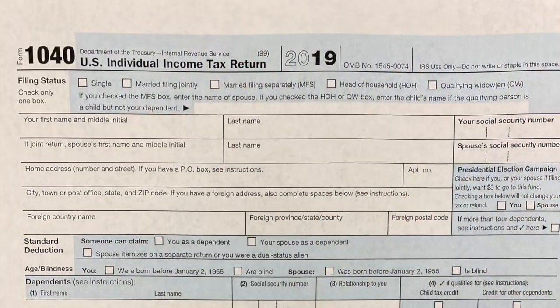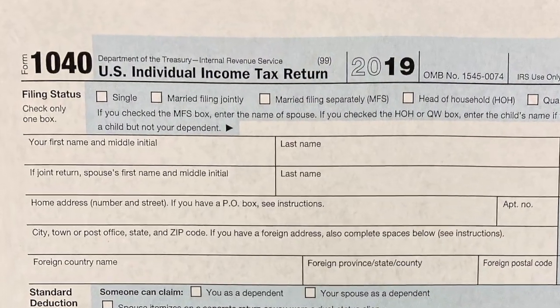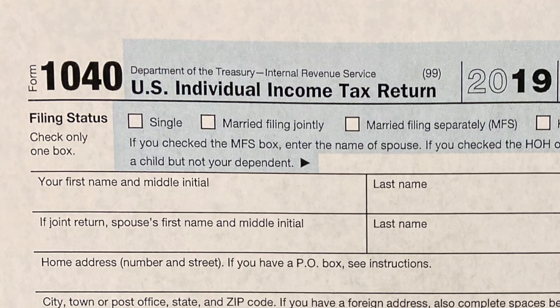You want to fill out your filing status. Are you single? Are you married? Are you married filing separately? Are you head of household? Are you a qualifying widower? My guess is most of you are single. You want to put your name, your address, all that should be easy. You want to know your social security number. If you're married filing jointly, you put your spouse's social security number there too.